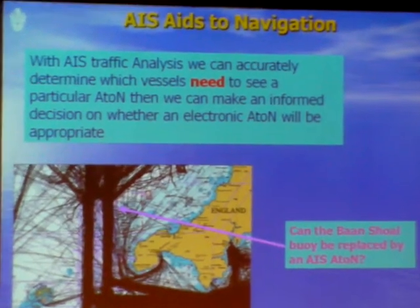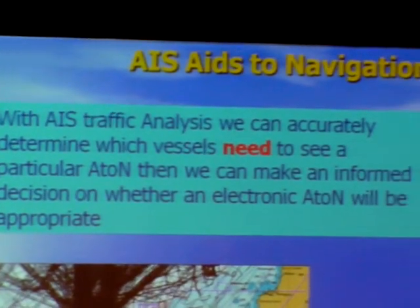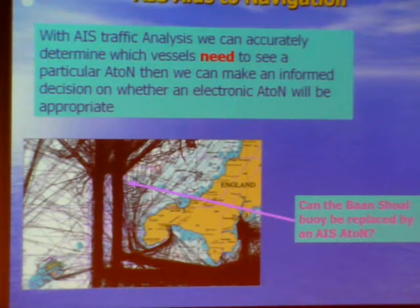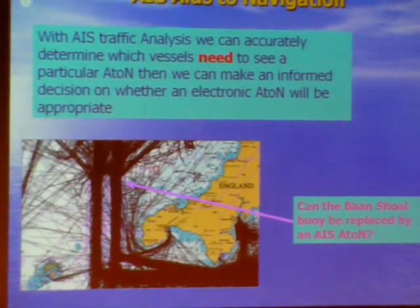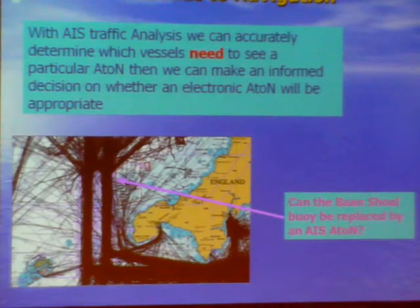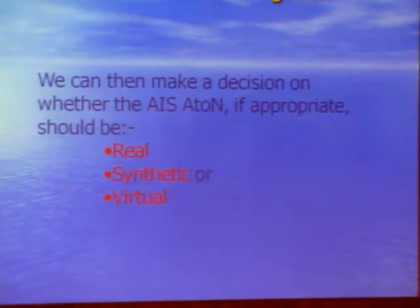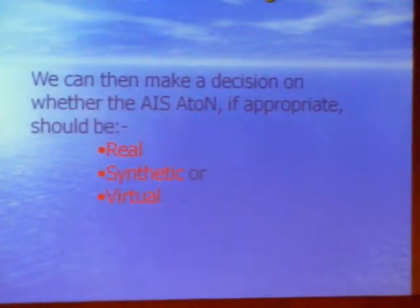However, we just talked about the banned shoal buoy that we deployed to ensure that vessels actually conform with Rule 10, or to help them conform with Rule 10. And in the future, after sufficient promulgation, maybe a year or a little bit more, could we replace the banned shoal buoy with a virtual or a real AIS? We need to think about it. The decision has to be real, synthetic or virtual, and is it appropriate?